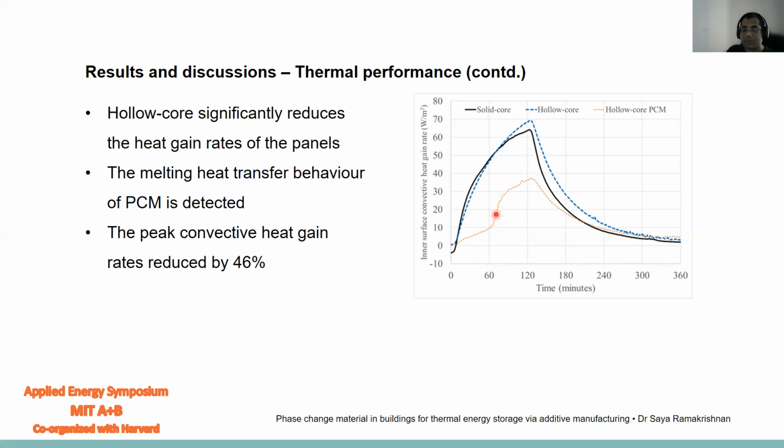And also we can see the melting heat transformation with PCM. As we see, up to a certain time the heat gain rates are mildly increasing, which means PCM is melting. And at the end of the melting, a rapid increase in the heat gain rate can be observed. So this is after complete melting of PCM. Such behavior cannot be observed in solid core or hollow core panels because they don't have a latent heat storage medium. Once again, we can note that the peak reduction in the heat gain rate was reported as 46%.